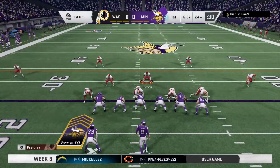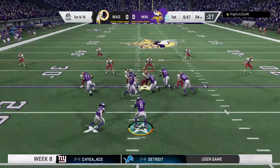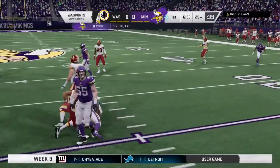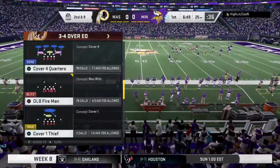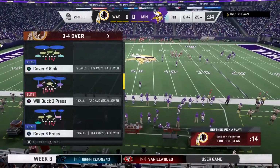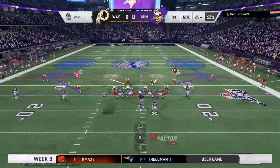Here we go. Whip. Watch the whip. The first carry now for Dalvin Cook. Nowhere to go that time. Might have gotten a yard up to the 25. He'll wind up getting a yard on the game's first play at 2nd down. The run only got a yard. Here's 2nd and 9.